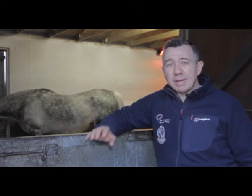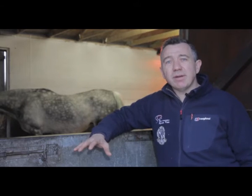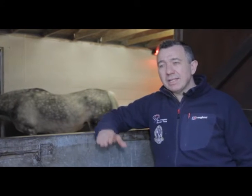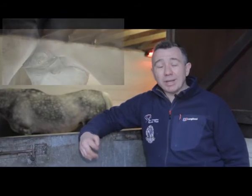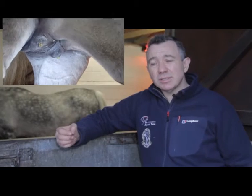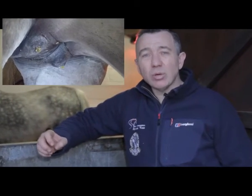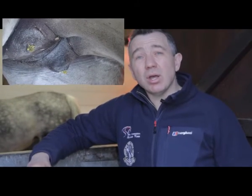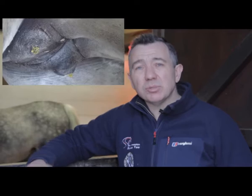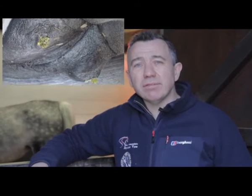But again, being observant and looking out for that just in case she needs a hand is very, very important. So getting down to the last few days, what do we look for? Well, the main thing is waxing up on the teats. That's obviously a waxy substance that can be a sort of yellowy white appearance just on the ends of the teats, and can get quite large, even the size of a small grape sometimes.